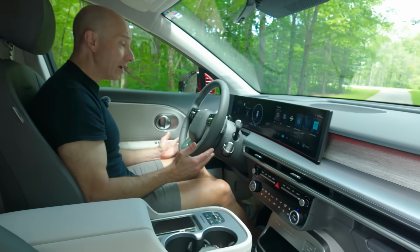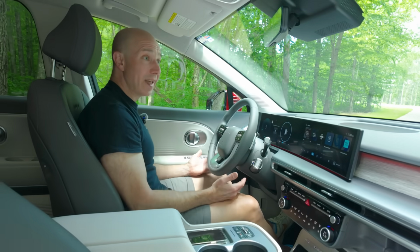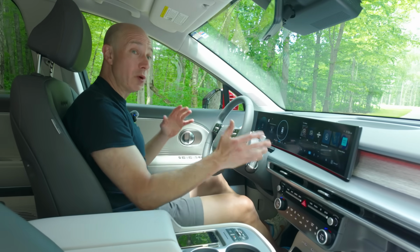Now, during my driving, I tried to use the voice commands and it was about 50-50 when it would work or not work. I would try to adjust the temperature up and down. Sometimes it would work, sometimes it wasn't always working. Couldn't adjust the fan speed at all. It would make major jumps. So it's not really a great workaround to use voice when it's very hard to do it.